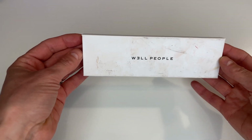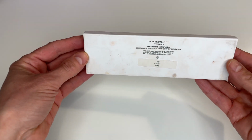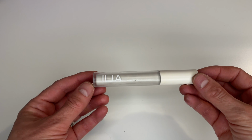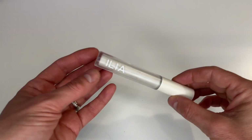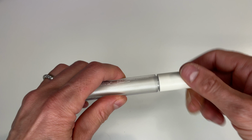On my eyes, I've been wearing the Well People Power Palette in the shade Violet. I really like this. It wears really well. Before I get into that, I actually have been wearing an eyeshadow primer, and I don't know if my Ilia eyeshadow primer is going bad or if my eyes have become sensitive to it, because the past couple times I put it on, it was a little tingly. It's always been a cooling feeling, which is kind of nice, but wasn't feeling so nice. Today it just feels cooling, I think.